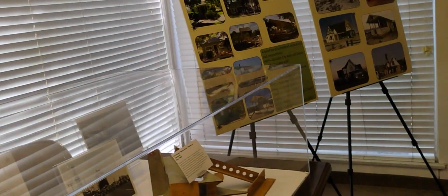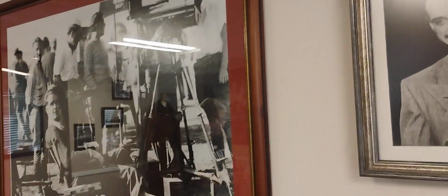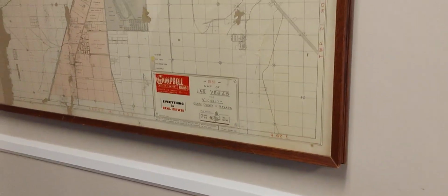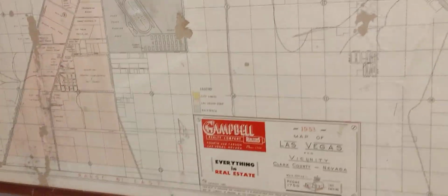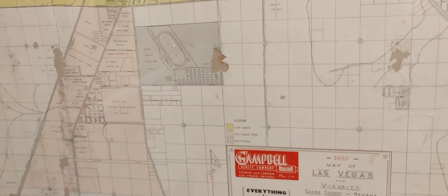What about Spring Mountain Ranch? Why did he never really go there? I think he just bought it for his wife and say, look, we bought you this house, you have to stay in Las Vegas. He was trying to get her to stay in Vegas too. Nice original map from 1953. He didn't build that. That was already built, he purchased that. He remodeled, I think, a little bit.